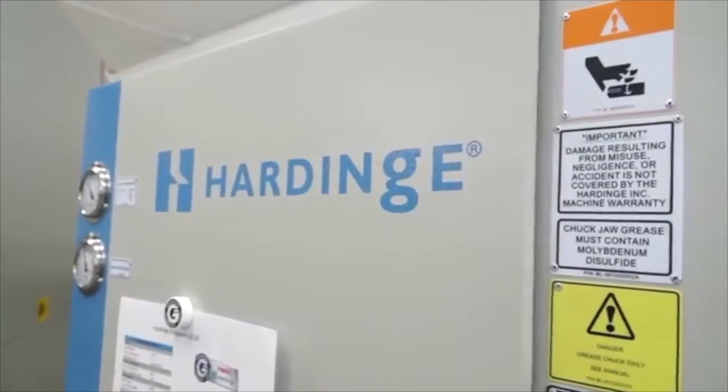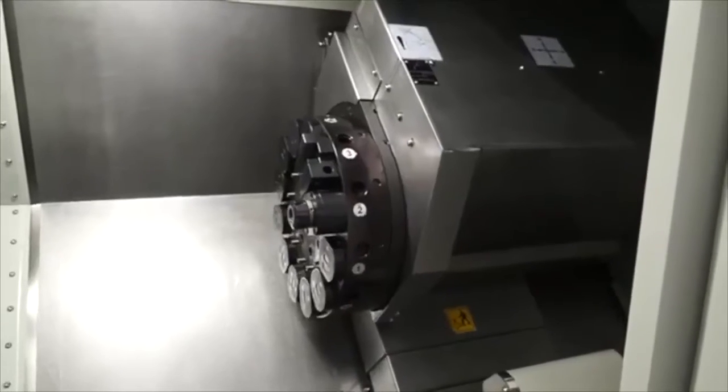Brian, you've just bought a Hardinge machine, I believe? That's correct, yes. What machine did you go for? We went for a very similar machine to this one here, only it's the GS250. It's got 2 spindles, parts catcher. Your production machining on it? Yes, we're still getting set up in it, so we've incorporated Mastercam with the machine, and the hope is in the next 6 months to be fully up in production with it.